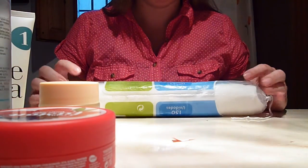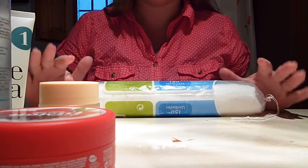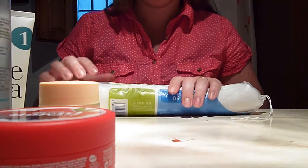These are great. They're hypoallergenic, of course, and there's nothing on them, so I really like these.